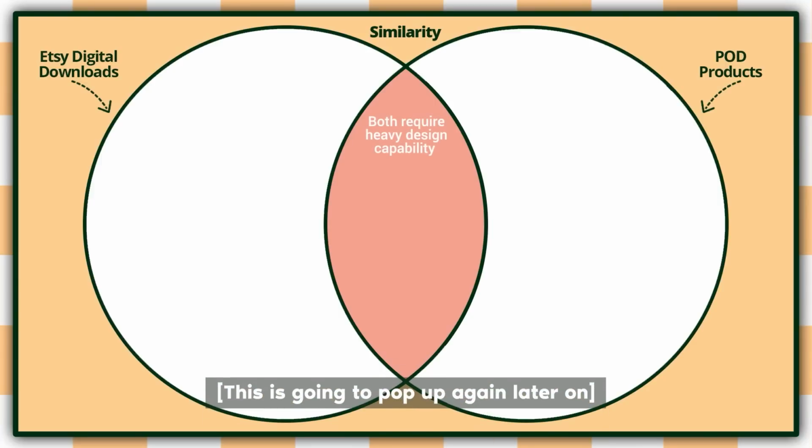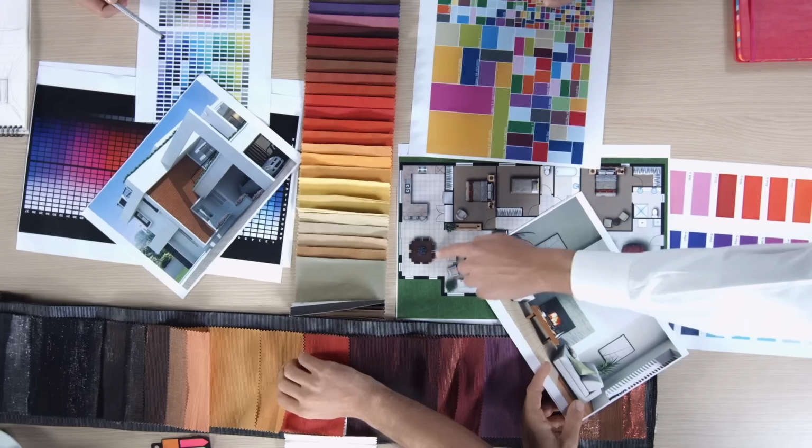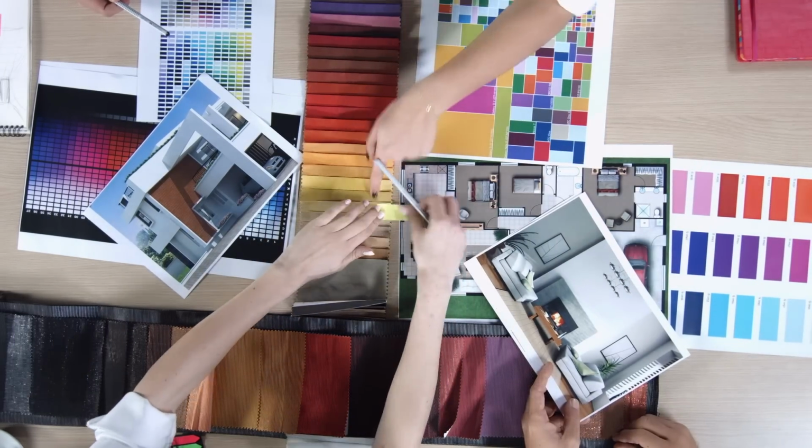So what do we know about either niche that may help you decipher which one is best for you? Well, what do we know, right? We know that both niches require heavy design capability, meaning if you are somebody that fundamentally has never done graphic design or picked out fonts and color schemes and put them together to make everything look aesthetic and pretty, it's likely that that skill has not been acquired yet. So it's not that you can't be successful, it's just if you've never done design before, it might take you a little bit longer to get your store up to the level of competitiveness of your competitors who are at the top in both spaces.